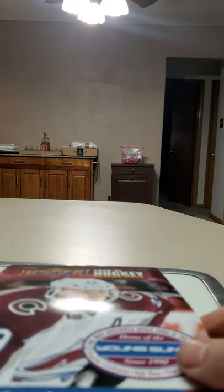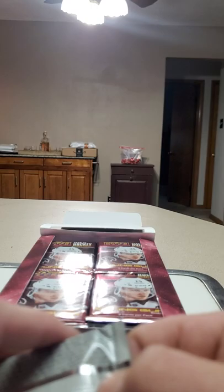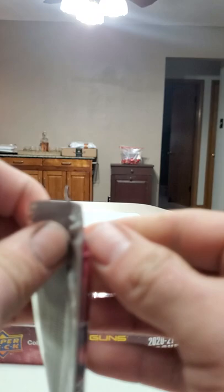I have got lucky and pulled out a Kaprizov in one of my earlier videos. You can go back and watch that. It was actually really good. Now these ones, there's eight cards per pack in these, and there's 24 packs per box. The cheapest hobby box you can find right now. And you can actually get a couple nice pulls out of here. I've seen some people pull out some really nice cards out of these hobby boxes.